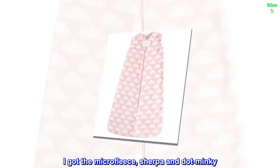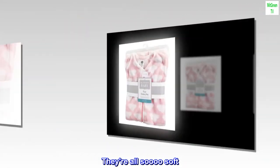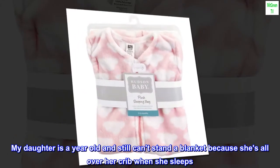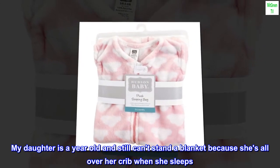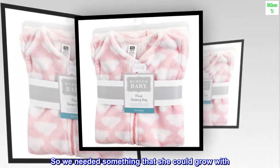I got the microfleece, sherpa and dot-minky. They're all so soft. My daughter is a year old and still can't stand a blanket because she's all over her crib when she sleeps. So we needed something that she could grow with.